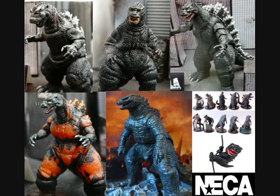Let me just go chronologically here, starting from the very beginning. So, starting off with the 2014 NECA, the 6-inch tall one. Honestly, I think this thing is amazing. Like, the detail and the articulation and everything.